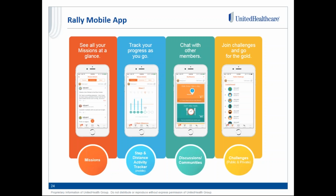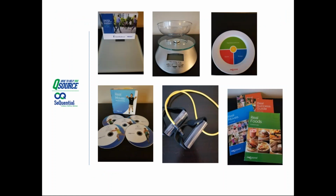As you participate in this Rally program, you will begin to earn virtual coins on the online app, and those coins you can then redeem to enter in sweepstakes to win some pretty cool prizes, or occasionally use those coins to purchase gift cards. The best part about this Rally app is this health and wellness year-long program called Real Appeal.